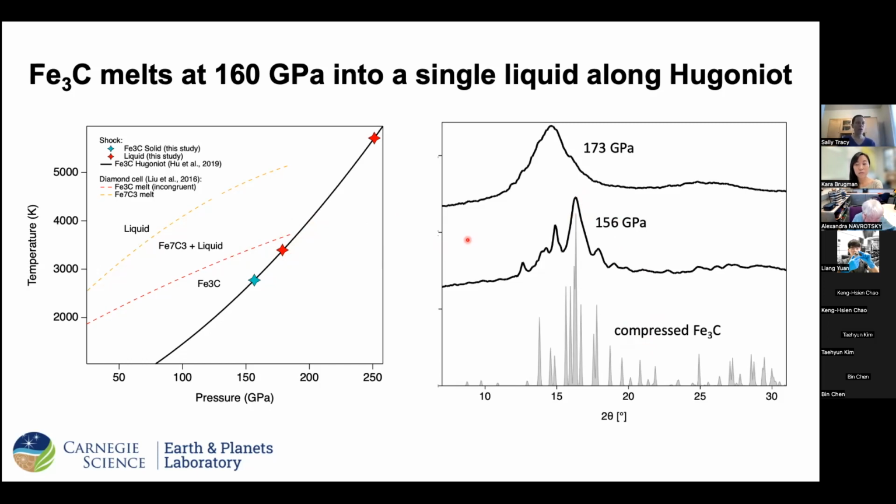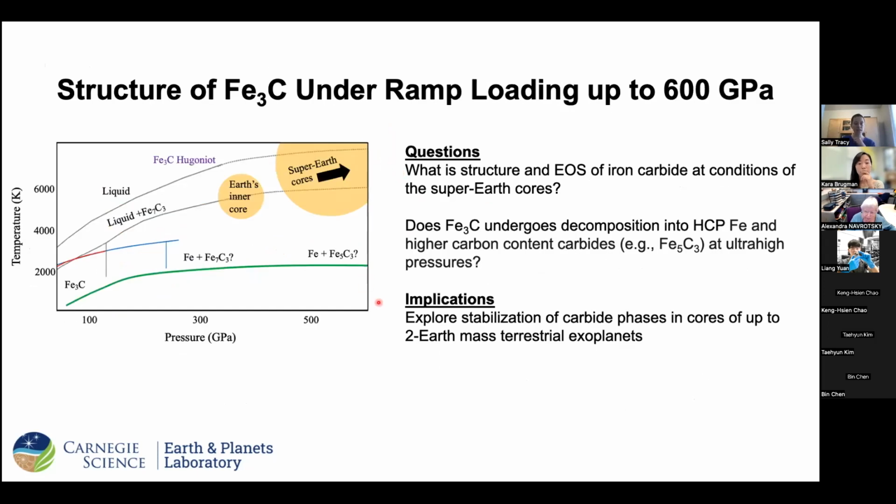And so from these experiments, we were able to learn about the shock compression behavior up to pressures of around 250 GPa. However, if we want to understand higher pressures, instead of shock compression experiments, we do what are known as ramp compression experiments. In these experiments, instead of compressing a material along the Hugoniot, we try to compress a material along a quasi-isentropic pathway. This is shown schematically as this green curve.